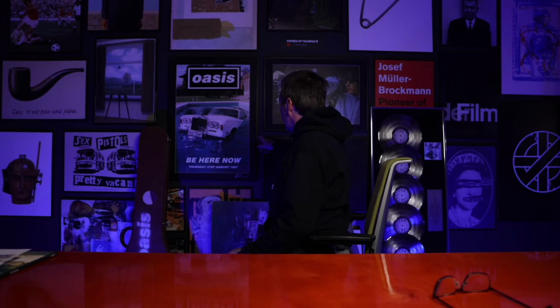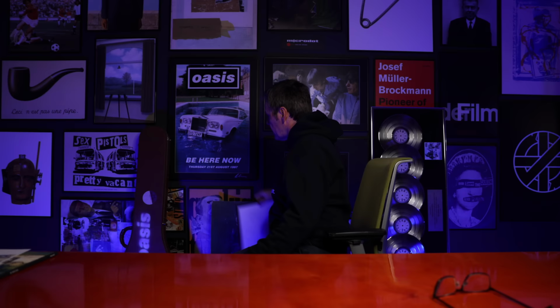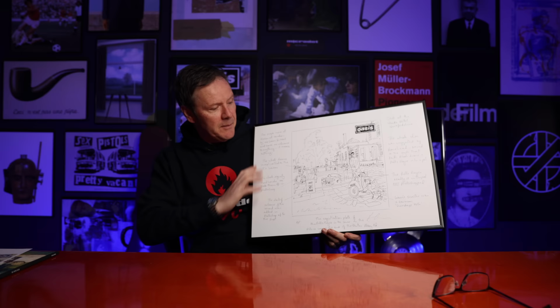This is a 1997 Creation Records original Street Fly poster. That is for sale. That is currently on the Microdot website. We've got this here, which is an annotated illustration that I did of the artwork. Limited edition of 100. Some of those left currently on the website.